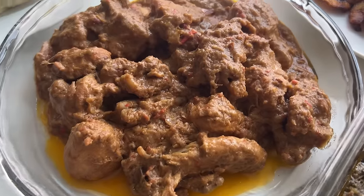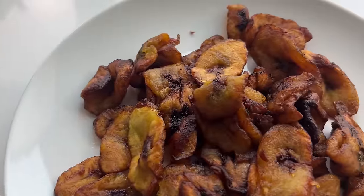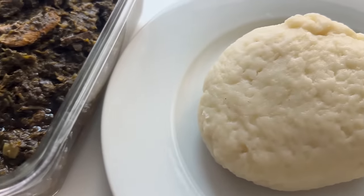So we have Muambe chicken over here, which is like a peanut buttery sauce. Makemba, which is plantains. Pondu, and some fufu. So this food was specially homemade for us by my friend Natalie's mom.